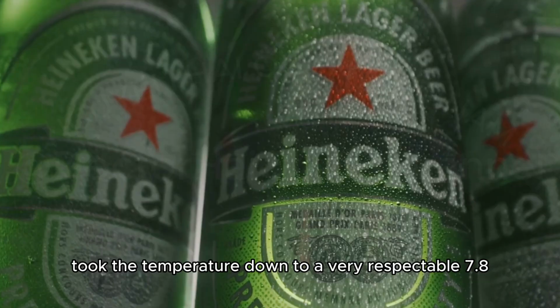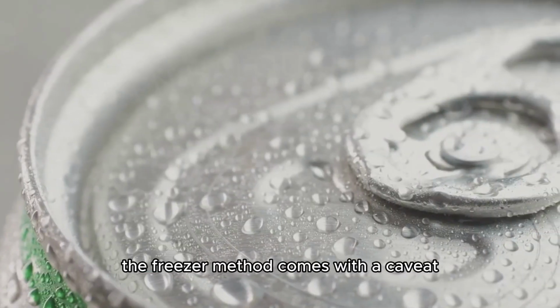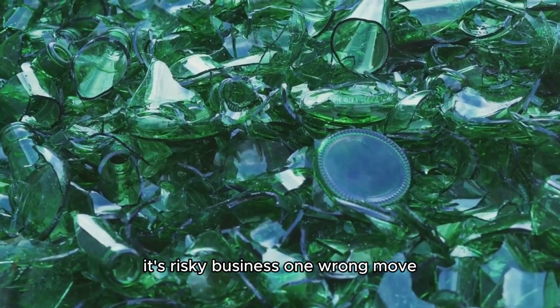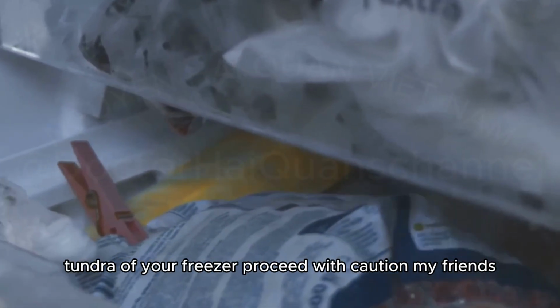took the temperature down to a very respectable 7.8 degrees Celsius. That's getting pretty darn close to ideal drinking temperature. However, the freezer method comes with a caveat: it's risky business. One wrong move and you're cleaning up shards of glass and beer-cicles. So, if you're going to brave the frozen tundra of your freezer, proceed with caution, my friends.